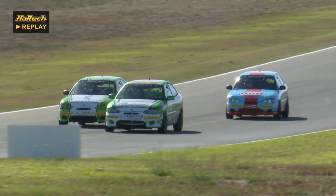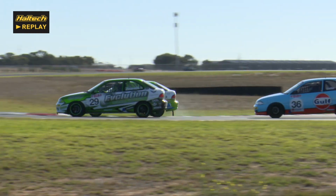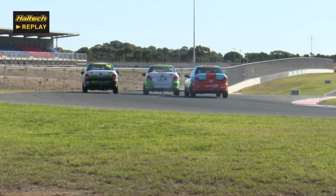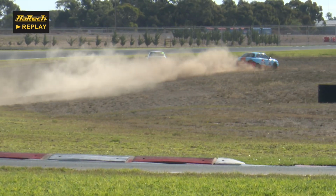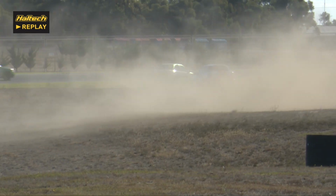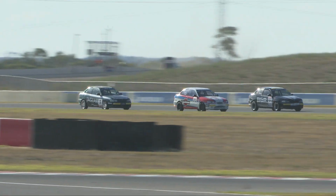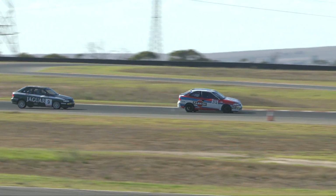So yeah, check this out. Up the inside goes the number 86 machine, and then on the exit, the Golf car. This is the problem. See how tight it gets here? Oh, yeah. You just run out of room. And that's exactly what's happened there. There's just not enough room on that exit of that turn. I think they'd well and truly exited the corner. It was down the straight, just a case of not knowing they were 3 wide.